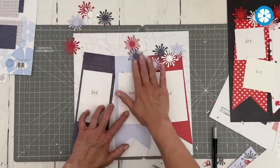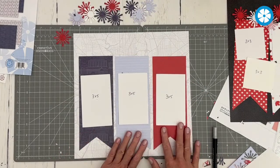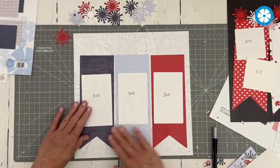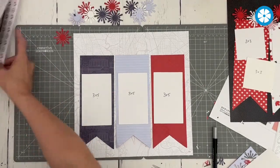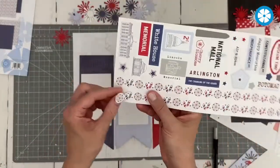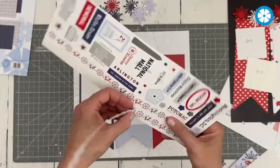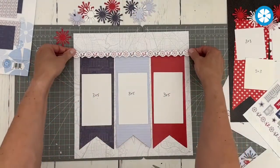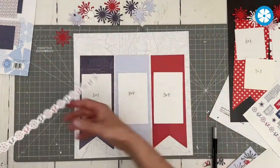But if I wanted to use my stickers, say it was a very patriotic and more formal event, I might put my banners very straight, and then I could take one of my border stickers. Look at this, isn't that fun with the fireworks and the firecrackers? And I could layer this on top. I could even put some of my fireworks punches in behind. So I think that would be great with just that border going across the top of the banners, and then I could have my title across there.